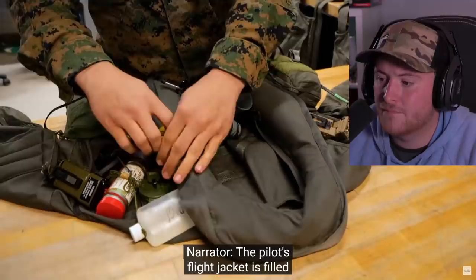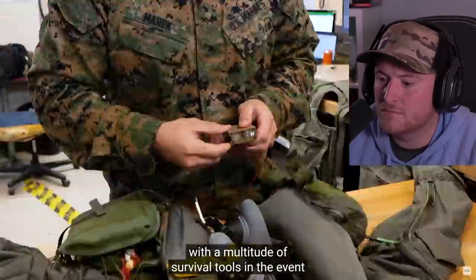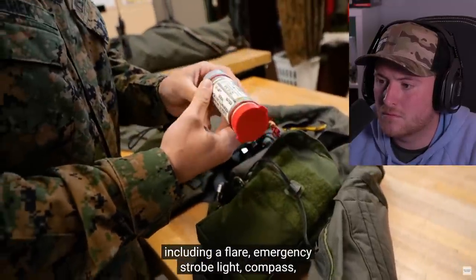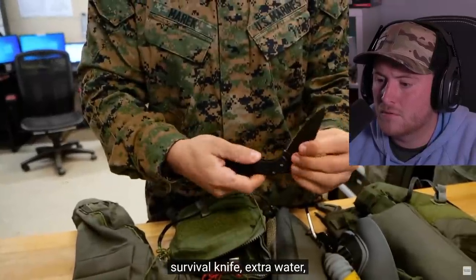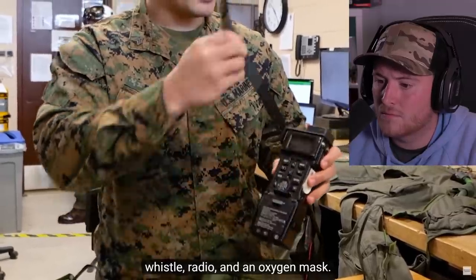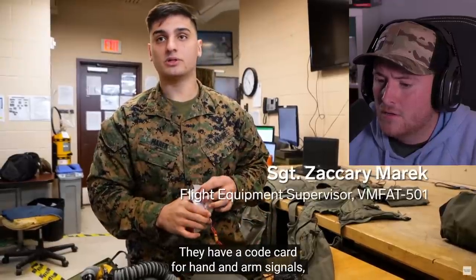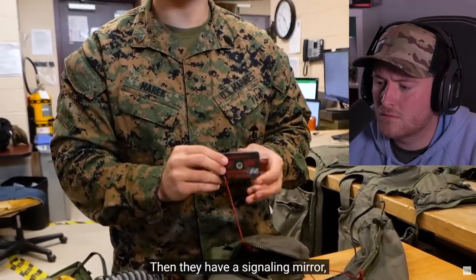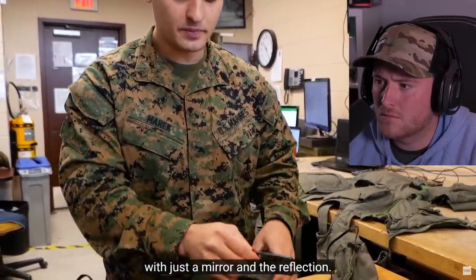The pilot's flight jacket is filled with a multitude of survival tools in the event that they have to eject from the aircraft, including a flare, emergency strobe light, compass, survival knife, extra water, whistle, radio, holy cow, an oxygen mask. They have a code card for hand and arm signals, just to signal search and rescue, basically. Then they have a signaling mirror, just a mirror and a reflection to signal the aircraft.